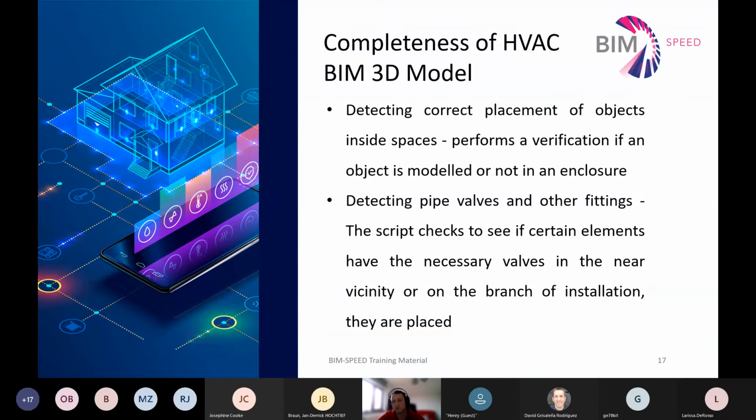For example, if it's a radiator valve, you won't place it 1 meter away from the radiator. It should be close to the radiator, and so on. So it performs this kind of check. It can be performed on the whole system entirely, for each type of valve that you select, or only on branches if you want, depending on the size of the model.